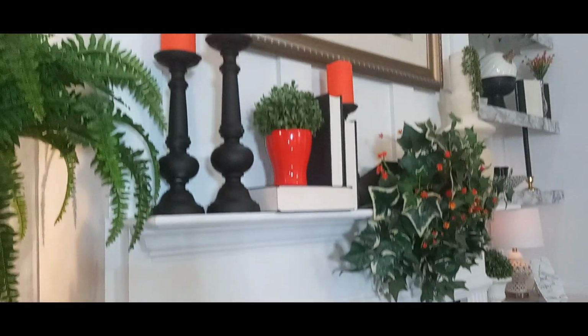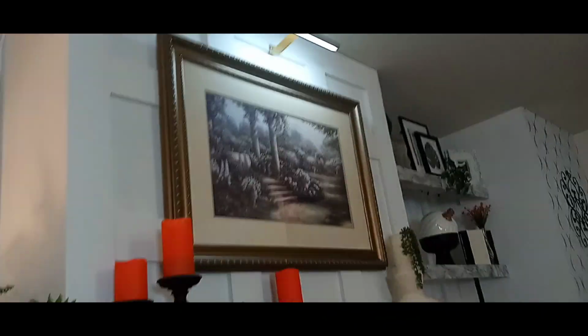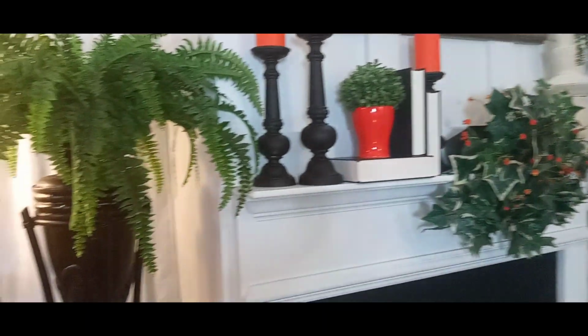And here is my fireplace mantle. And I love my picture light. I think I'm going to be purchasing another one to put in my room, and possibly three to put in my hall. I want to do my upstairs hall.